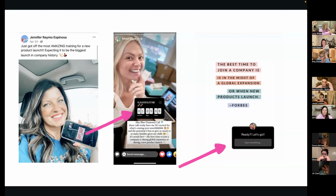Okay. So this is just, she's on a different team. So for those curious, that's why I was just asking. But she has the countdown to the pre-launch, to the launch date. And then she's talking about that she was just on a call. So she's just planting seeds. Customers are going to read this and want to know what in the world is going on. Layla did a little Forbes quote, and then also used the question block.